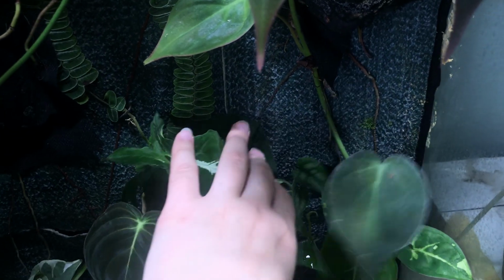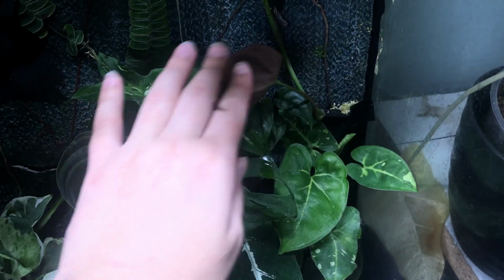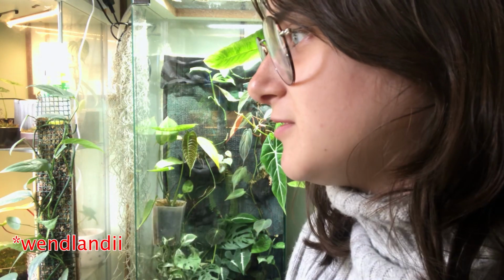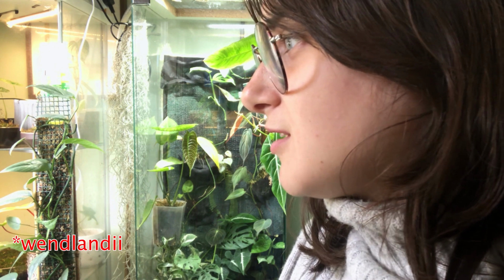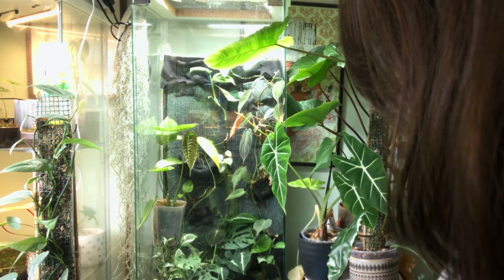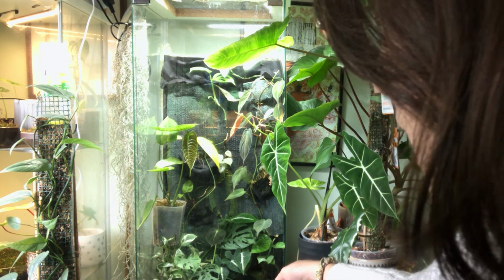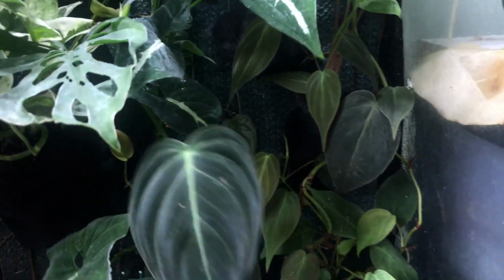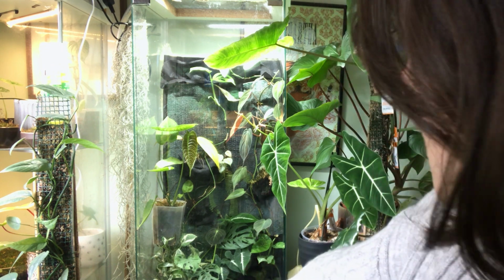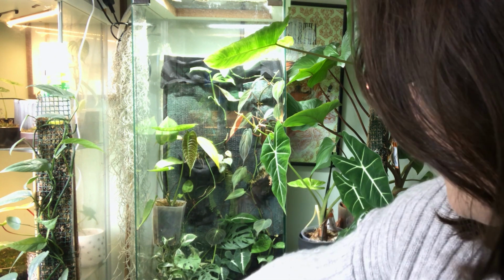Then following down from there, we have got hidden a Syngonium Panda in there. We've got Syngonium Wallon something, I need to find out what it is. What else is hidden in there? Still a Monstera Dubai. We have also got the root of the McCanns, then the root of the Syngonium.